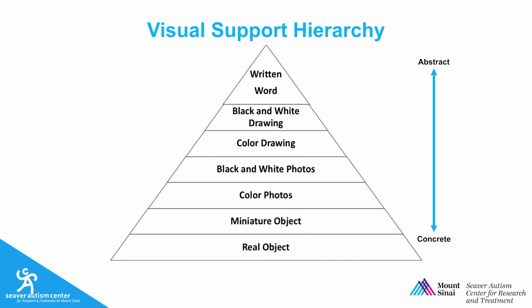We recommend always pairing the written word with the visual support because we can't predict when someone will start to remember those written words. It is important to determine where someone is on the hierarchy to ensure that they've mastered more concrete steps before moving to more abstract steps. Today, I will describe 5 low-tech supports that can easily be made by parents, teachers, or therapists. To make the visual supports, all that is needed is paper, pencil, a computer is helpful, and also Velcro.